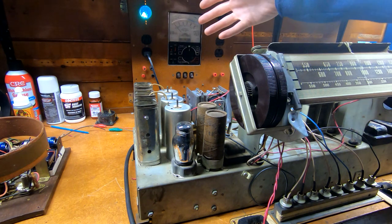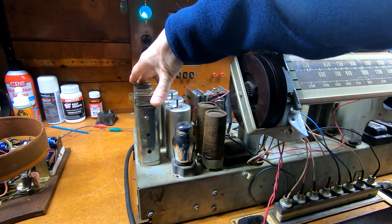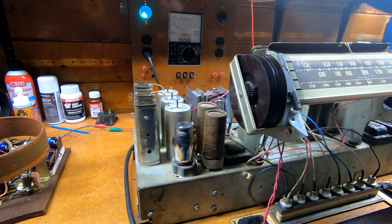Just ignore what my hands are doing. I'm recording over this again. What I'm probably saying is that the relays have such a low resistance that it takes a fair amount of current to actually get the electromagnets to pull in and engage.